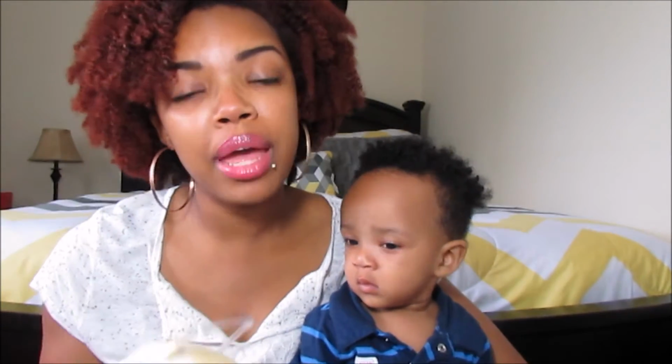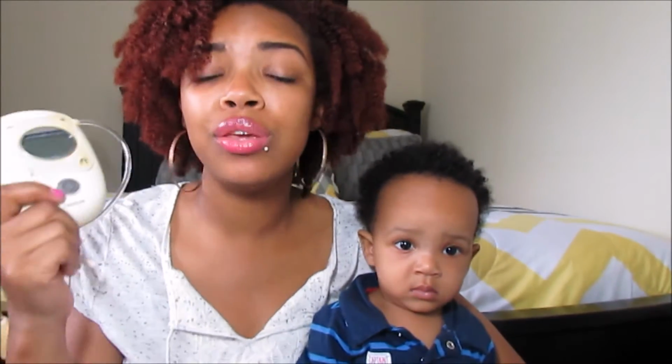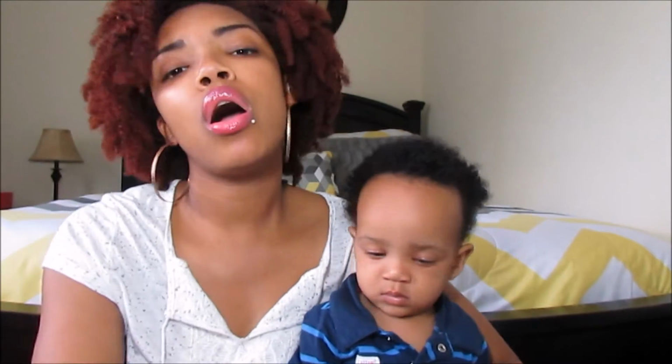Anytime you're away from your baby, or your baby's not pulling the milk from you, or you're engorged, or anytime you need to pump, this will be your lifesaver. So this is definitely a must-have, and you have to have a pump. You don't have to have an electrical pump. You can also have a hands-free pump to where you manually pump out your milk.